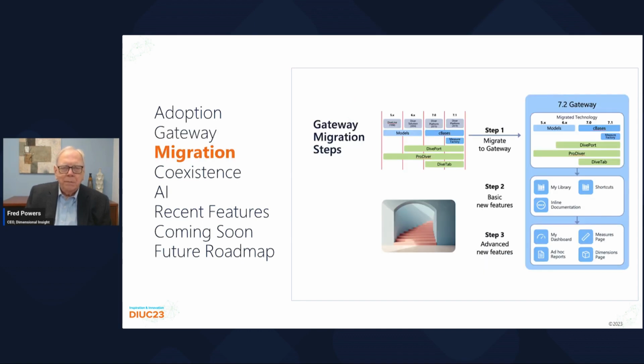Now, the question becomes, how do we migrate to Gateway? Mike Phillips reviewed the steps that you can take to bring your projects over to 7.2 Gateway as is. And then you can migrate through step 2 and then step 3. It's important to take one step at a time. Don't try to jump. Right? Just take one step at a time, and you'll see a real gain in efficiency for your user community and IT.